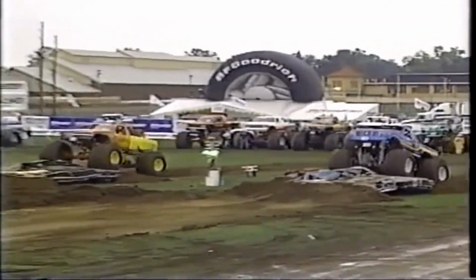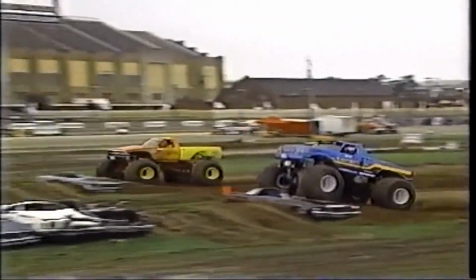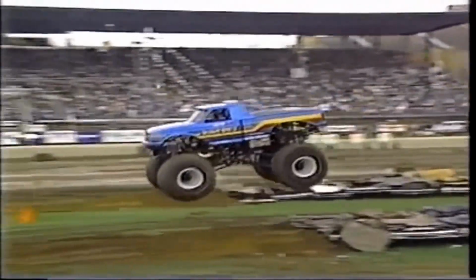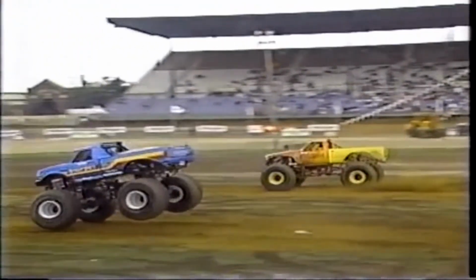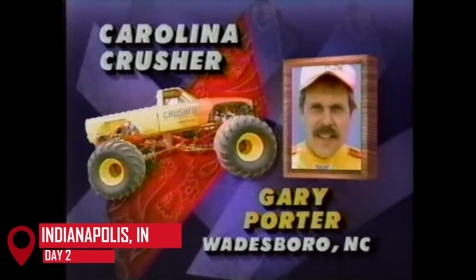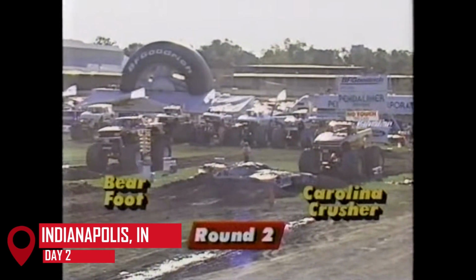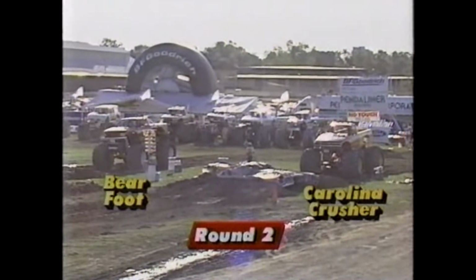We got a good race here. Both trucks leave good. No man's land is where the Ford settles down. Brass zings it, and right there you can see by a fender, Andy Brass is victorious. Now we take a look at Gary Porter in the Carolina Crusher. Gary pulls alongside the stage next to Barefoot and Fred Schaefer. Both drivers have finished their dry hops.